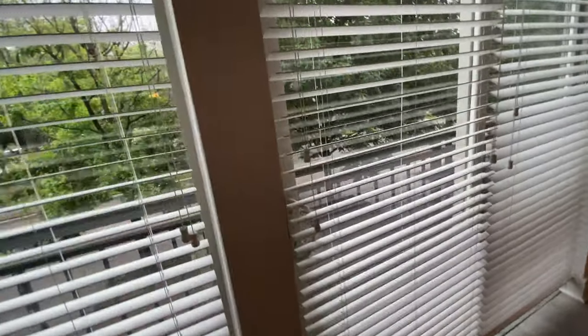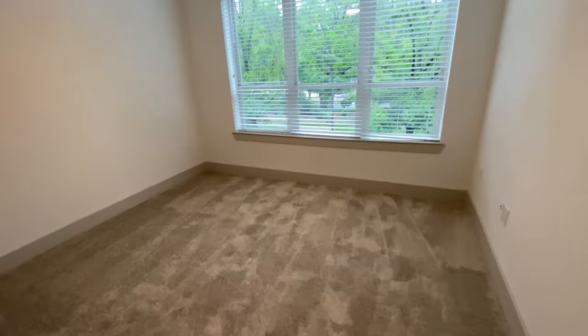Built-ins, okay, that's nice. And then it comes with the actual Juliet as well. I like the window, it's nice.